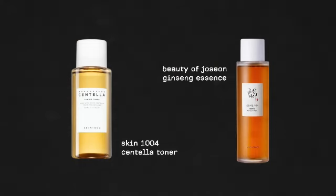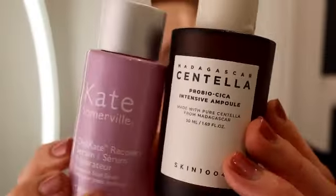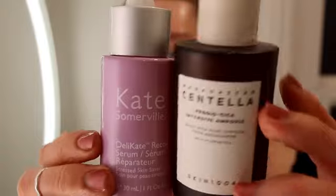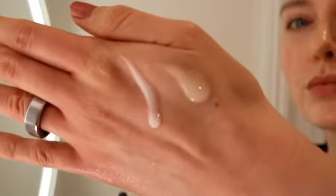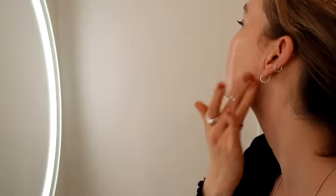Both of these are great options, the Madagascar Centella Toner by Skin 1004 and the Beauty of Joseon Essence with Ginseng. Right now I'm loving the Centella one. The next step is all about building a healthy skin barrier. This is when I use calming serums with ceramides and other peptides and probiotic ingredients that help support my skin and the healthy microbes that live on it.